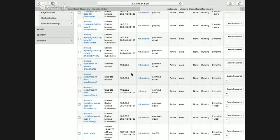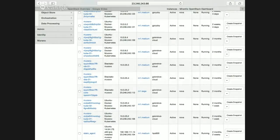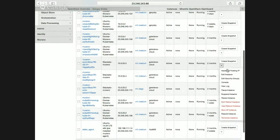That is what we're talking about here. So I could create a snapshot. Here's my internal IP, the 10.0.5.2. This .3 is my external IP. I could associate a floating IP if it didn't have one. So for instance, if I came down here, I could associate the new floating IP with this, which means I can give it an IP that has a public interface. So if I want people to be able to get to it from the internet, I can allow it.